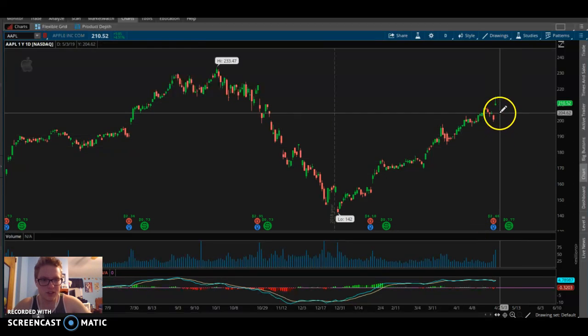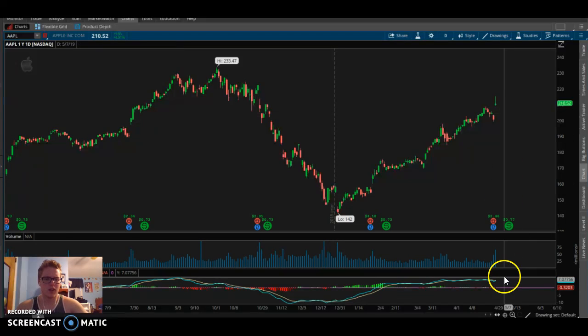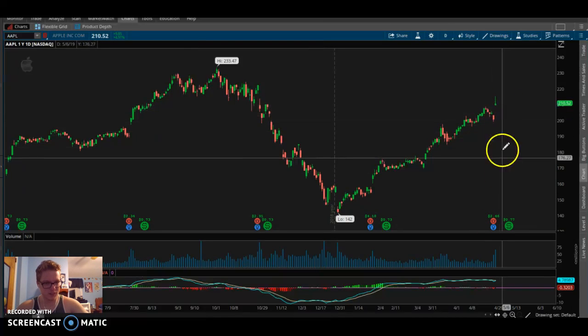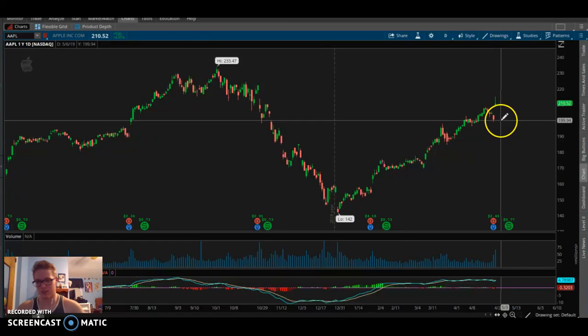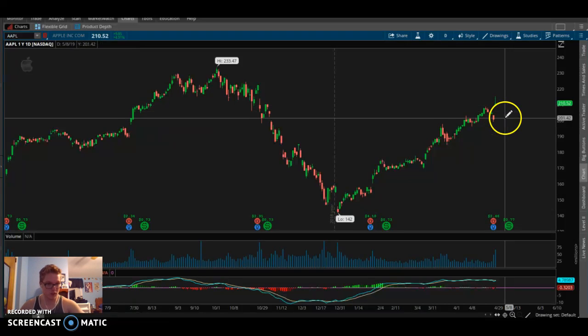I'd say the only reason Apple gaps up like that, and Apple being one of the biggest stocks in the market, I think it is the biggest stock at this moment, I don't know if Microsoft is above it at the time. Either way, a price gap like that is not something that came out of nowhere. Apple released, they had a conference call, and stuff like that is what's going to cause major fluctuations. And if Apple's moving like this, the market tends to follow.